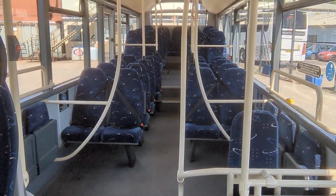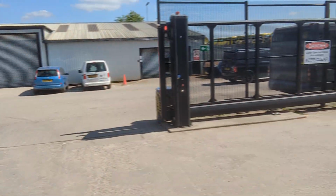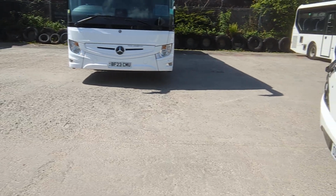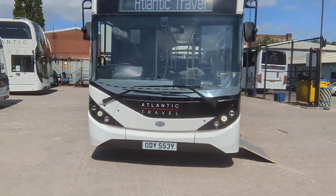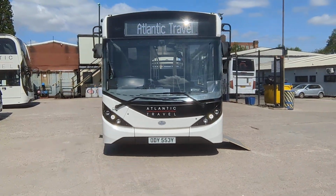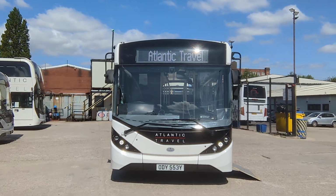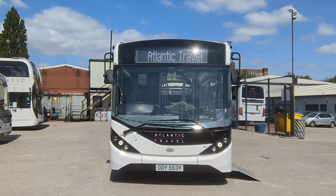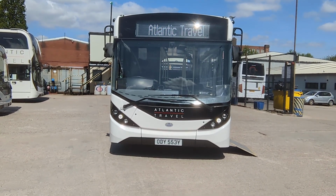and that's the winner for me. This will do all kinds. There goes the engine stop again. Never make my mind up whether they're a good thing or a bad thing, if I'm being honest, but they are what they are. So to recap, one of four. It's a 2021, 71 registration ADL Enviro 200 MMC, 41 seat, PSVR compliant, seat belted, tachoed, single deck bus.